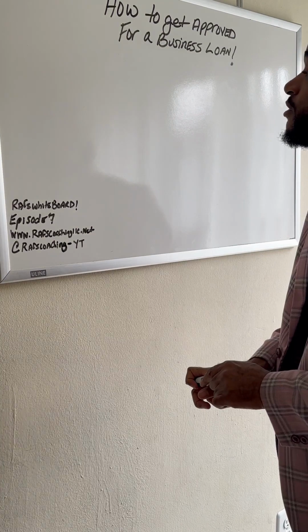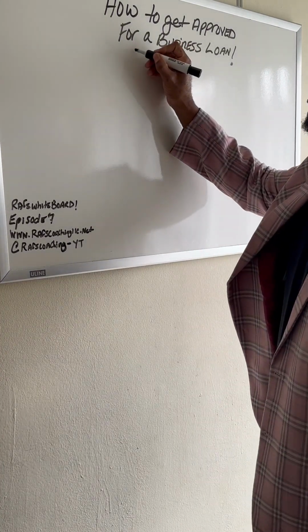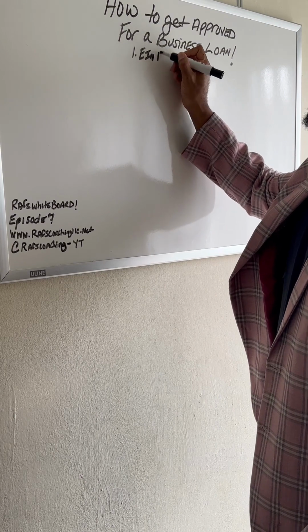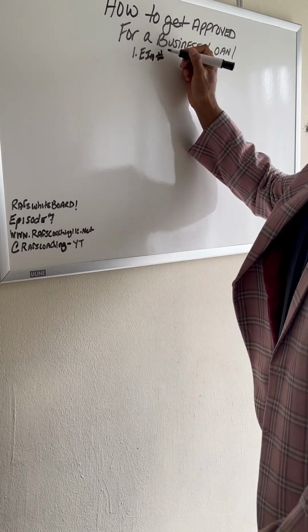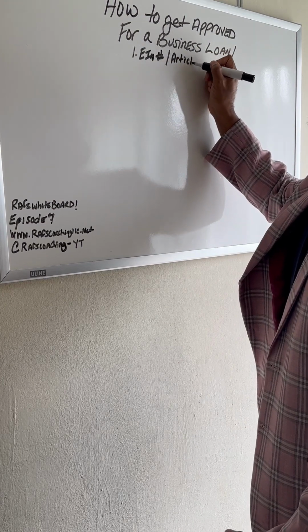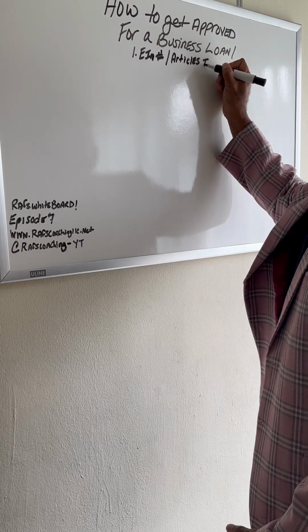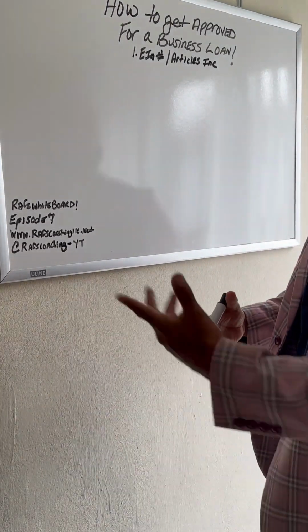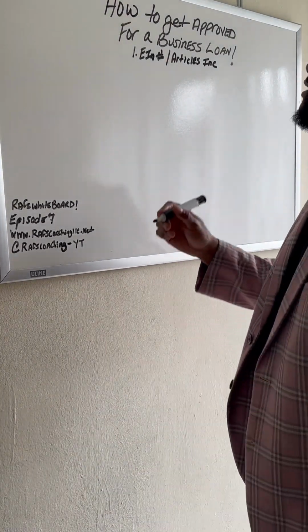All right, so the very first step you'll need for your business loan is your EIN number. You will also need your articles of incorporation when you form with your state documentation. So that's the very first step that you'll need for your business loan, that documentation.